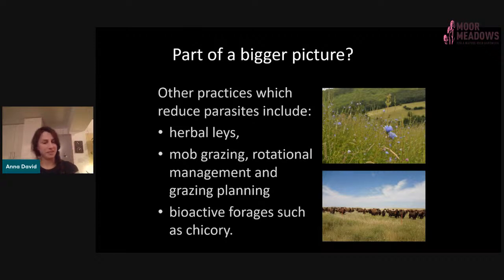Sometimes it's not really known exactly what those pathways are, but certainly increasing the diversity of swards is a really great way to try and reduce the burden of worms. Mob grazing, rotational management and grazing planning are all really important things to reduce the likelihood of worms getting into the system in the first place. The larval stage of some of these internal gut worms tend to stay quite low down on the grass itself, so if you're grazing on longer grasses, there's less chance of them picking up the worms in the first place.